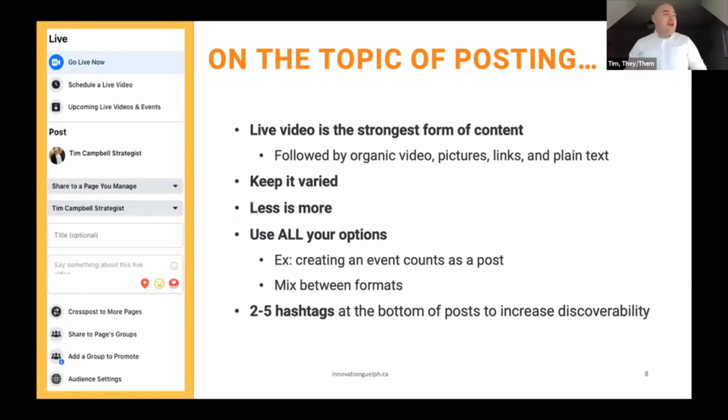Picture at the very least. If you've got to go with a stock photo or something you screenshot, that's fine, but attach a photo. Don't ever just do a plain text post. People are not gonna see it. That's what I have to say about that. So that's the hierarchy of content.